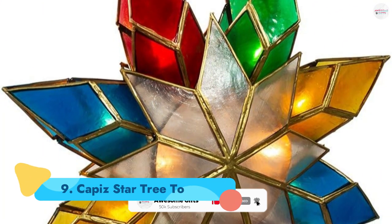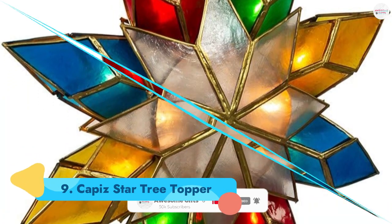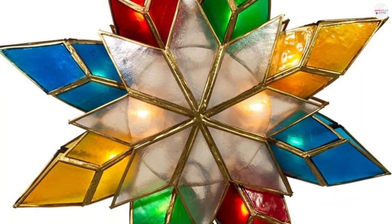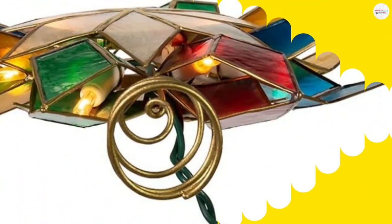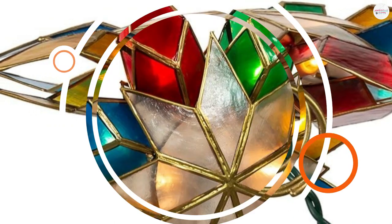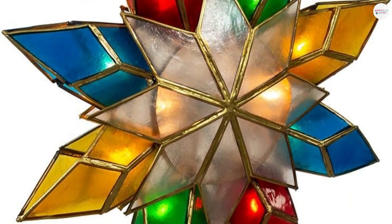9. Cappy's Star Tree Topper. This colorful tree topper has more than 10 multicolored lights inside to give your walls a rainbow-like glow when plugged in. One reviewer raved about the design, which features a brass frame. "We wanted something nostalgic looking for our sentimental ornaments-only tree, and this was perfect. It works with colored lights or white."